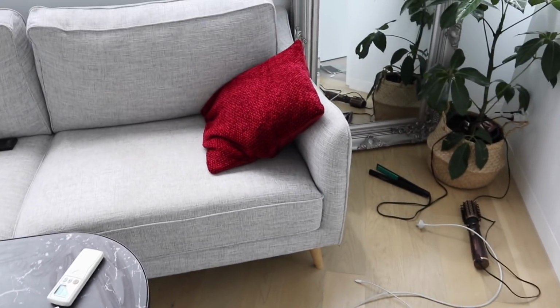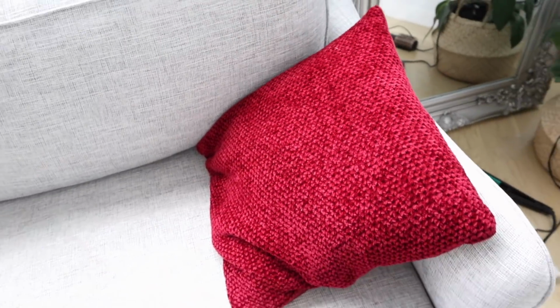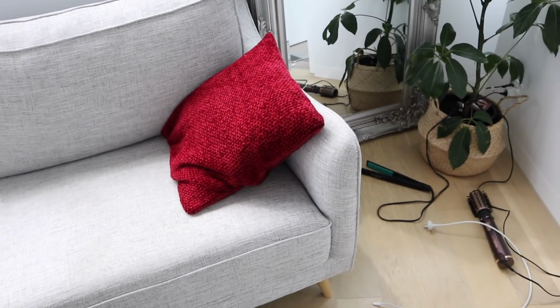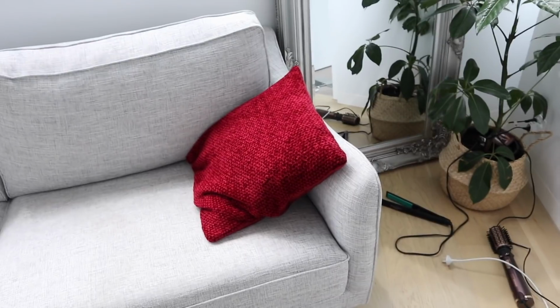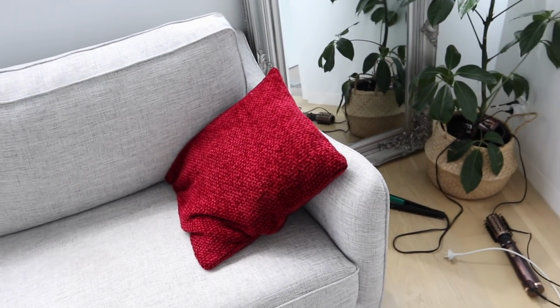And one of the reasons I want to go to H&M Home today is because I love this cushion, but it's red and it's very Christmassy and I'm not just a naturally red person. I tend to leave red for the festive season and it's kind of bothering me and I just want to make it feel a little bit more stylish in here, so I thought I would go and look at some of the cushions.